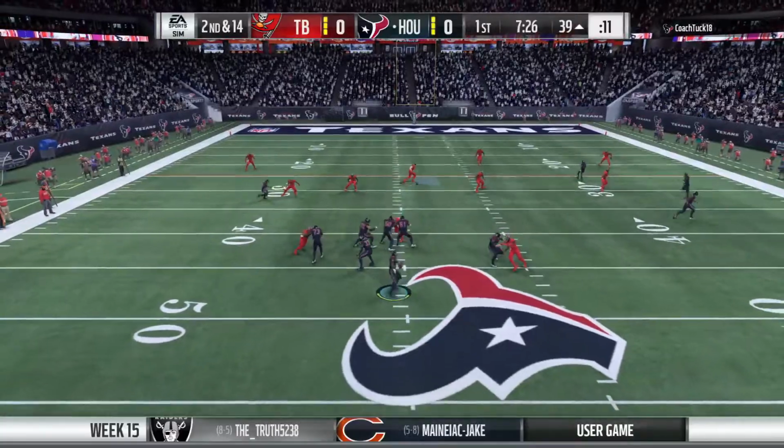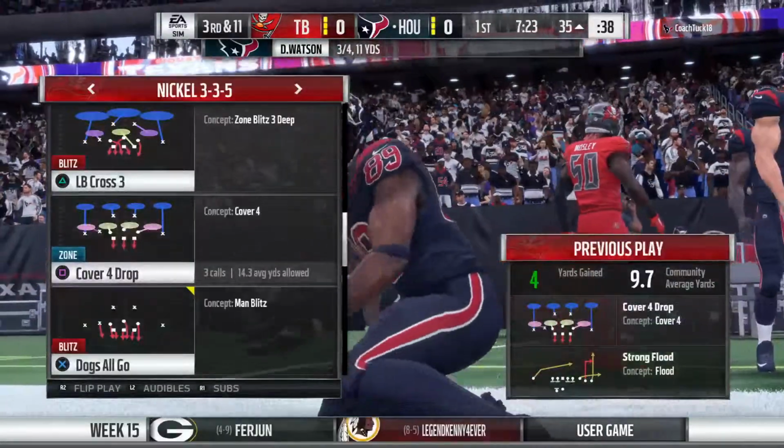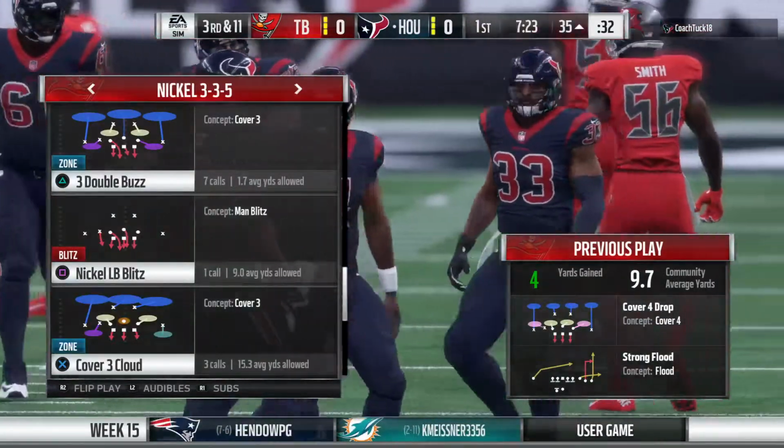To throw on 2nd is Watson. To the sideline. Wow, what a catch. Doesn't get a lot out of it, but he is able to keep the feet in bounds. 4 yards on the completion, and it sets up a 3rd down.